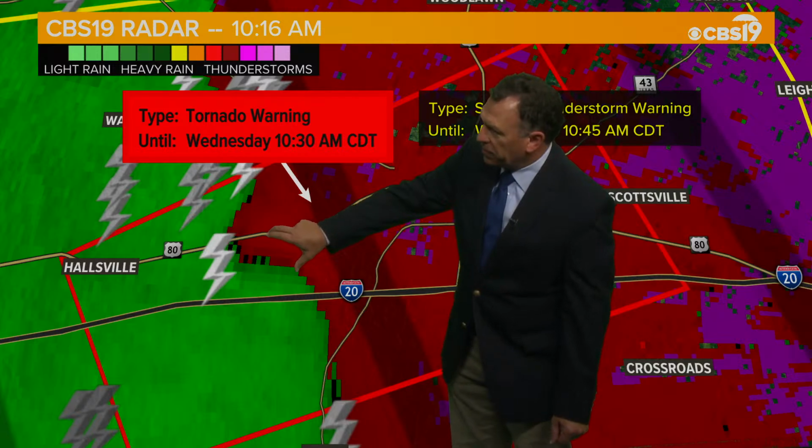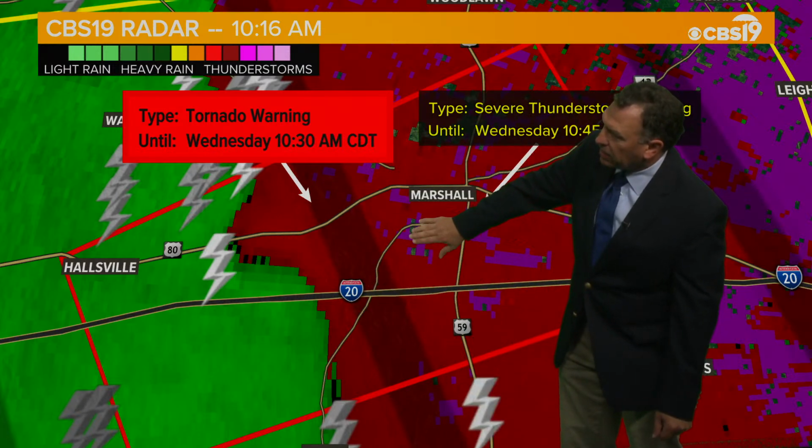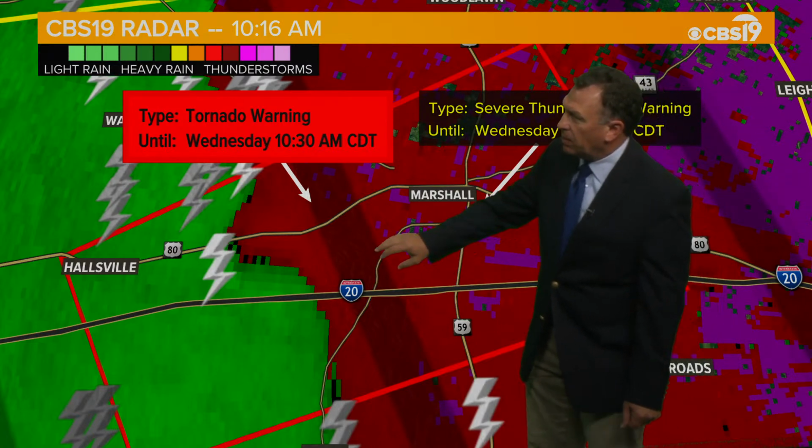All right, so if this is the couplet right in here, and we were seeing what I thought was debris out here, and it looks like it's actually some RF, so probably not what we were thinking.